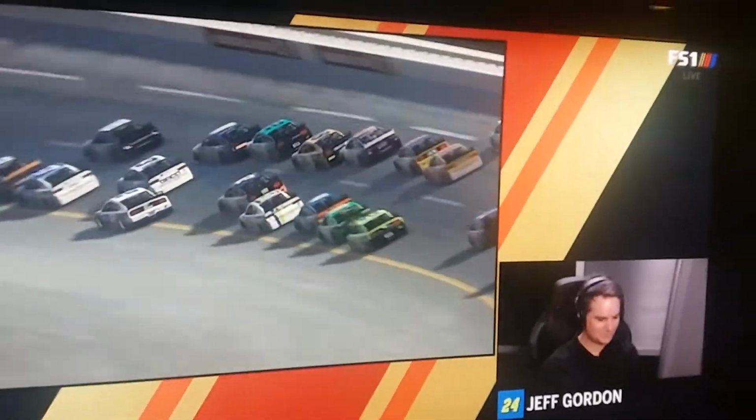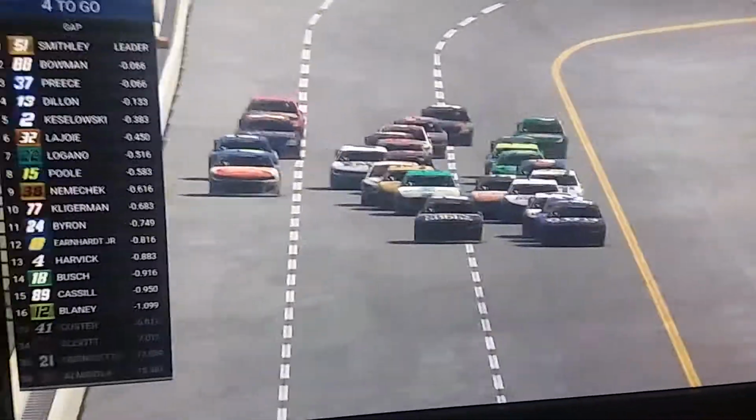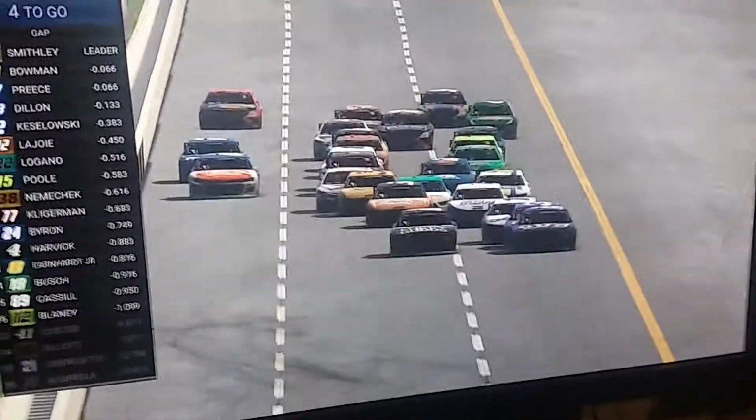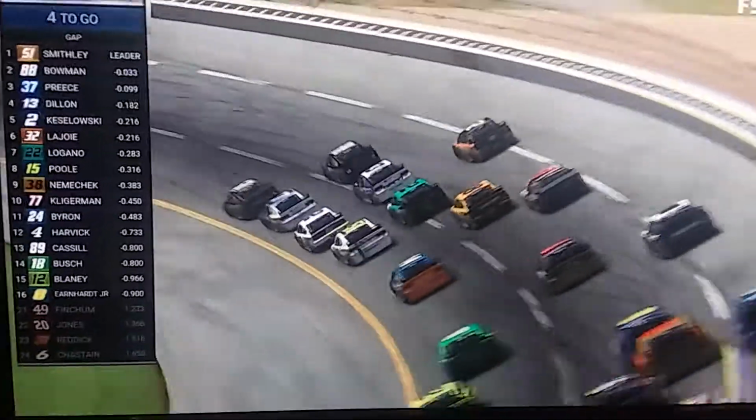I think. Oh, we got some contact. I wasn't paying attention to that, but I think we got some contact. The 8 of Dale Earnhardt Jr. has gone up. Oh, it looks like we have 4 cars that are getting away with it. But we have cars coming up from the back. They will probably catch up to them. It looks like they will. We're going into the turn. Watch out for some bump and a bang with 4 to go.